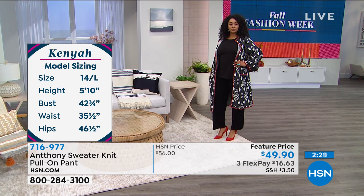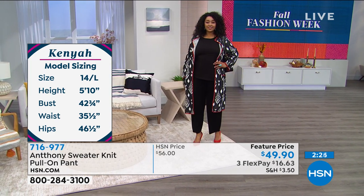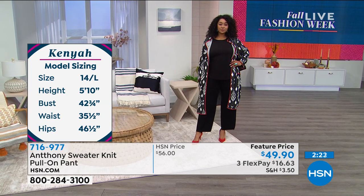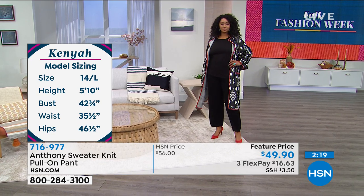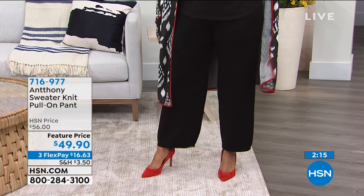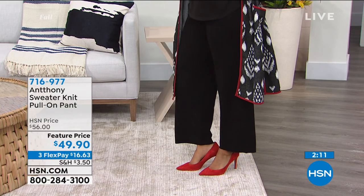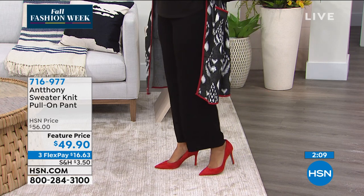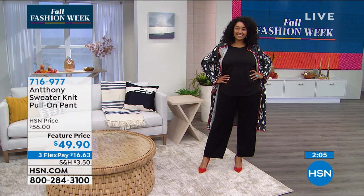These are Kenya's measurements, size 14, large, 5'10", 42 and a quarter in the bust, 35 and a half in the waist, and 46 and a half in the hips. So if you are a size 14, get the large. $16 to get home this pant. And really, they're so comfortable, you guys. I love this fabrication. It's a beautiful knit piece. I would get a couple of colors. So you're looking at $16, like you get home the chocolate.